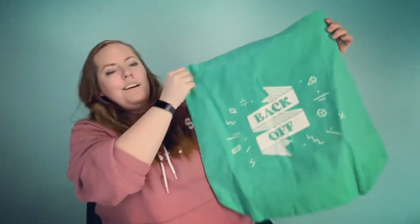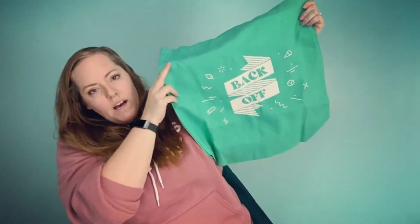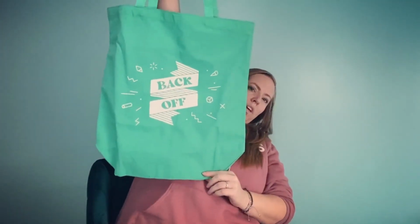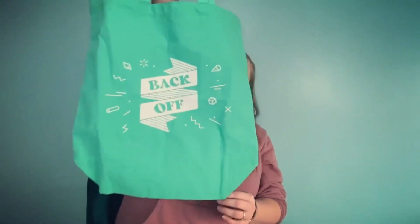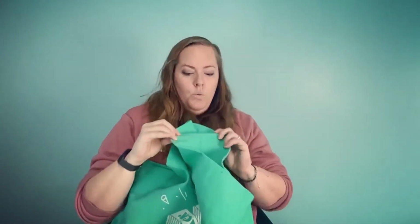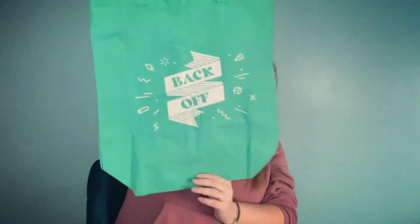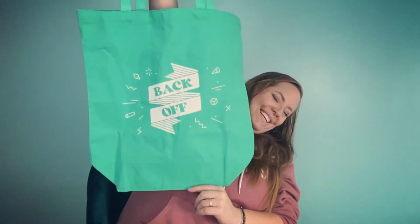Okay, next we have an oversized tote that we did, and it is a mint color. It's a canvas, and it says back off. It's a really thick canvas, and it's a really huge bag. We have kind of become obsessed with doing these oversized bags that are good for taking to the grocery store. You can pack a ton of stuff in there. And we're also big fans of doing this gusseted bottom so that it's flat and gives you more space for things on the inside. So there's that guy, it is very big.